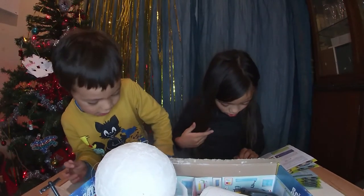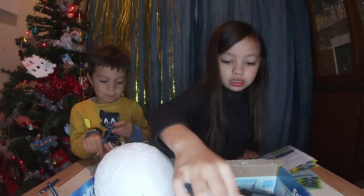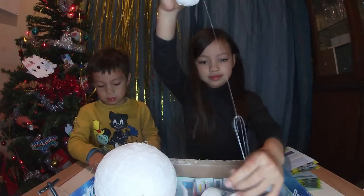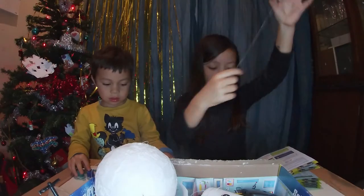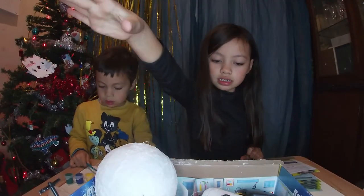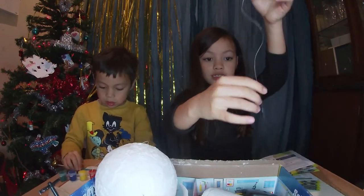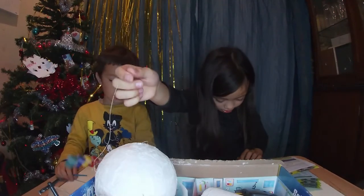And then we go with this one. Oopsie. This one it is. This one that is Mercury. The other one. That is this one. That is Venus.